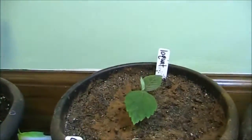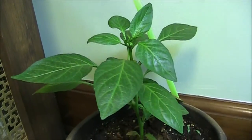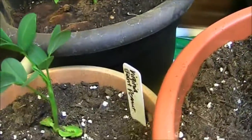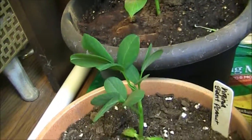Back here is the loquat. The loquat's putting out some more beautiful leaves. Another bonsai pepper there. And last but not least is the Virginia Giant Peanut, and that is also growing very, very well.